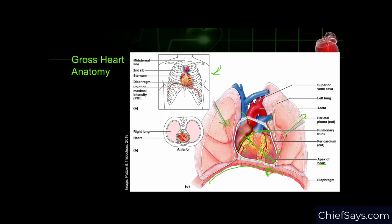Up here, we can see about where the heart is sitting. An important point to notice on this diagram is the point of maximal intensity, the PMI. The point of maximal intensity is the point where you can hear the heart structure and movement and valves opening and closing best. That is associated with a particular space called the fifth intercostal space, along the mid-clavicular line. So the apex of the heart is at the fifth intercostal space on the left side in most patients, along the mid-clavicular line.